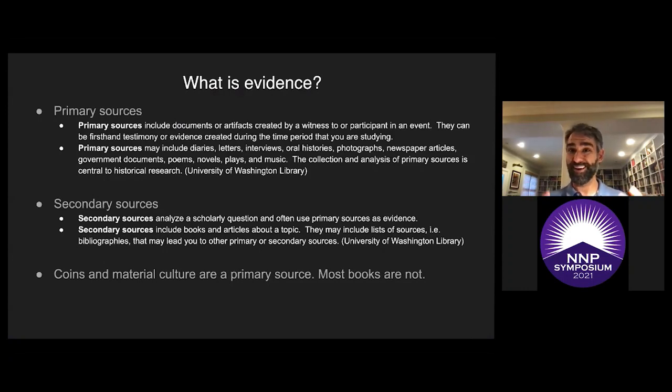Primary sources are kind of what researchers go for. That's why we go to archives. That's why we flip through dusty manuscripts. That's why we do the research that we do, is trying to find that primary source that ultimately is the root of everything else. So primary sources can be documents. They can be artifacts. Coins are a primary source, of course. But as they say here, they are created by a witness or a participant in an event to be firsthand testimony, or they're evidence created during the time period that you're studying.